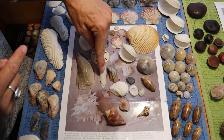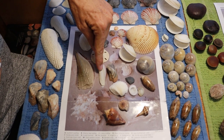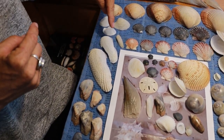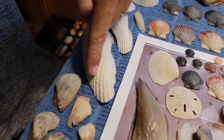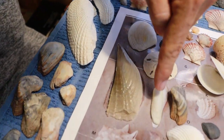The sheet says that this is an angel wing, but I've learned since then that this is actually a false angel wing, and this is an actual legit angel wing. You can tell because the bumpy ridges go all the way down to the end of the shell, whereas on the false angel wing, they don't.